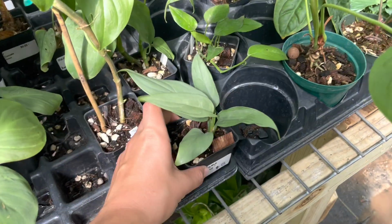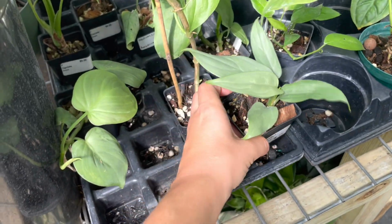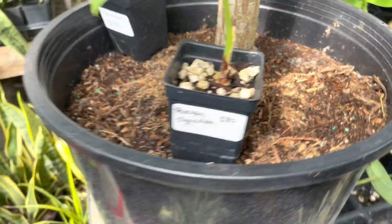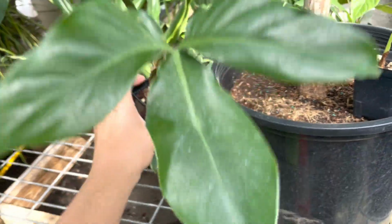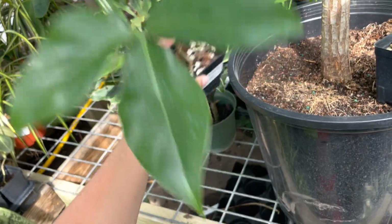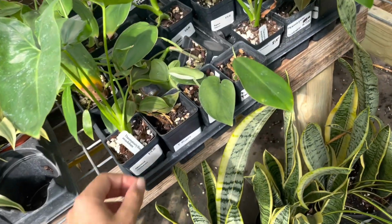And over here, they also had the cute Aglaonema Illumina, which I got here a while back, and I got one for my friend Jacqueline too. They kind of slowly release a cutting every once in a while. And then this interesting philodendron for $40. I don't know, looks a little weird, but sometimes the weird plants are the coolest, you know?